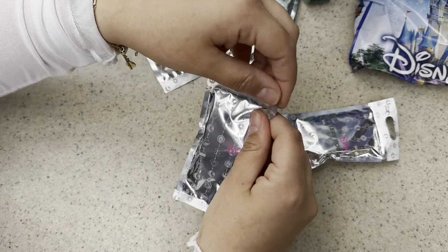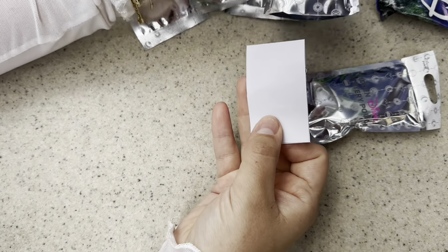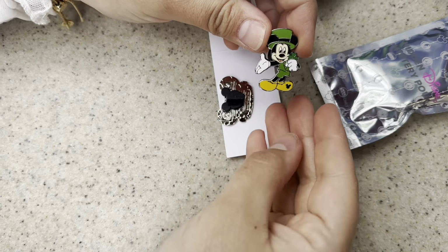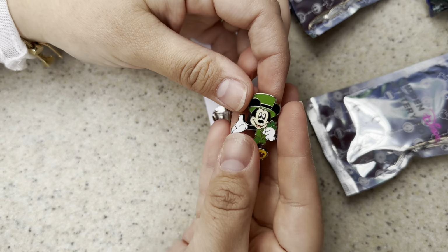There is a super chaser. It is the Headless Horseman ear hat. So, fingers crossed we can find one of those. Okay. What if we got the good one in the first? Oh, it's a Mickey Mouse. Oh, look at him. So cute.